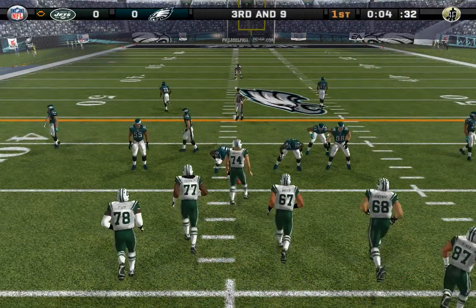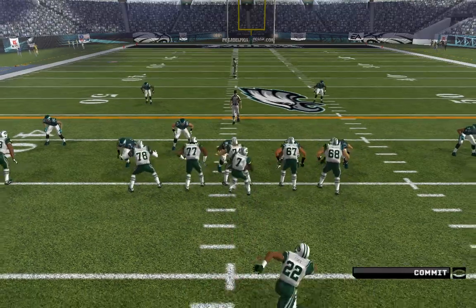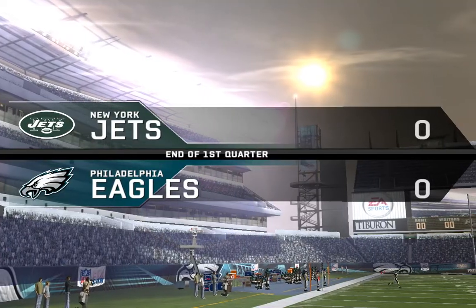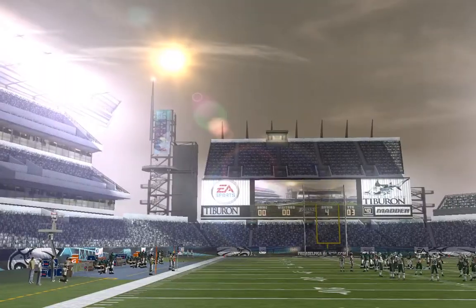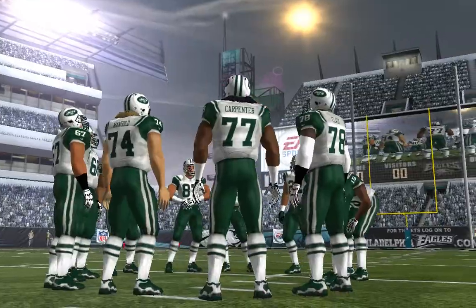Ball on the 35-yard line. The Eagles come out in a nickel package. Steps up, throws it. Number 22 is there for the tackle at the 41. The first quarter has been dominated by the defensive units. Still, no score. The teams have switched sides and will start the second quarter.